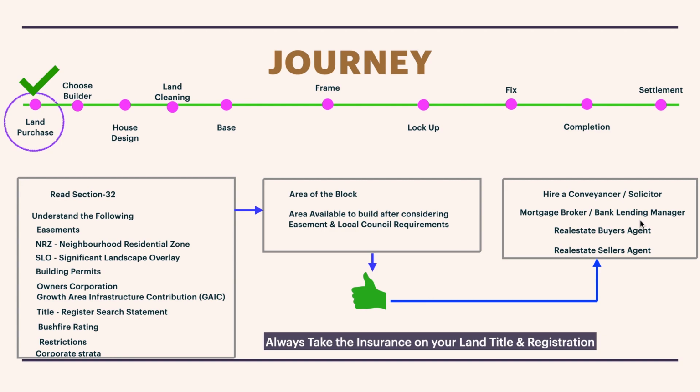But when I went to the bank lending manager, they said no, in your case you will be getting a loan, and they've actually approved me. The other thing is, you also have a real estate buyer's agent and seller's agent. A buyer's agent is someone who goes out into the market and looks for real estate for you, whether that is land, a house and land package, or just construction.